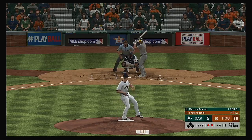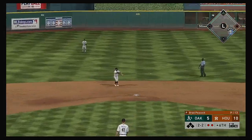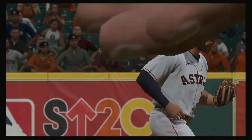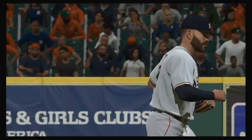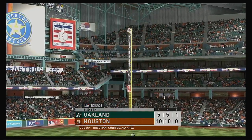The 2-2. Ground ball sent back up the middle. There is Altuve. Throw in the dirt, but a good scoop at first saves an error as the side is retired. 1-2-3 go the A's. They've got some work to do. It's 10-5.